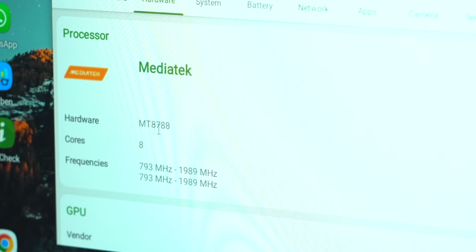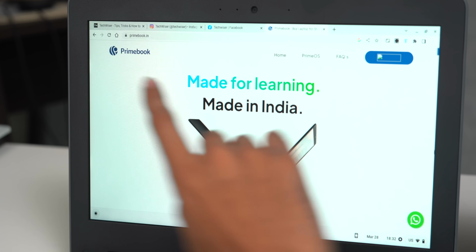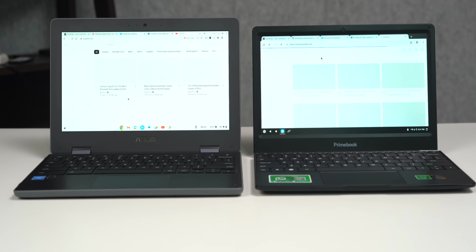Which brings me to performance. Okay, so you get a MediaTek 8788 processor, 4GB RAM, 64GB storage. Normal day-to-day tasks is okay, but during multitasking, it does feel a bit slow. Like let me show you. So we have the Primebook and Chromebook over here, and we have 4 tabs already open in both. Now I'll open YouTube and see which one loads faster. You can see side by side.